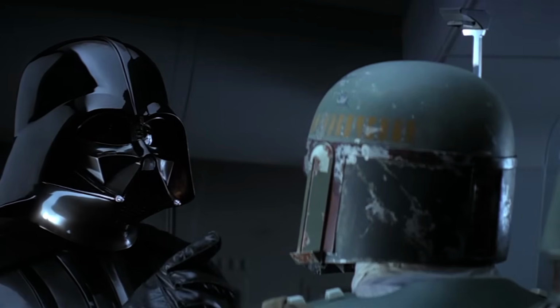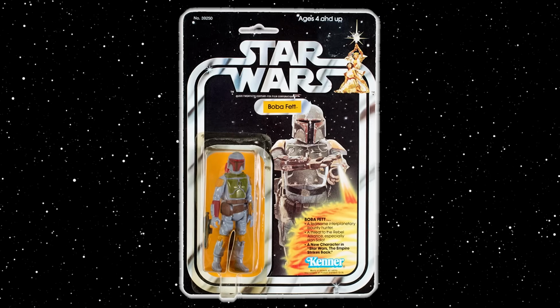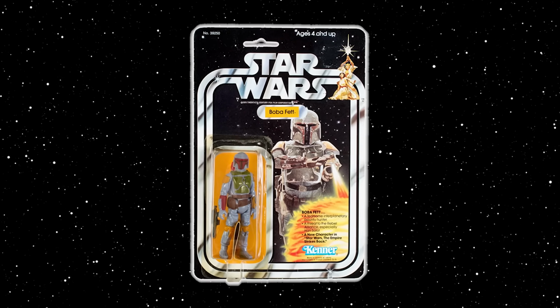After the rebels flee the ice planet Hoth, they are hotly pursued by the Empire, and Darth Vader enlists the services of a number of bounty hunters. In this brief scene we get our first live-action glimpse of the legendary Boba Fett, with that figure being the final character to appear on the original Star Wars cardback design.